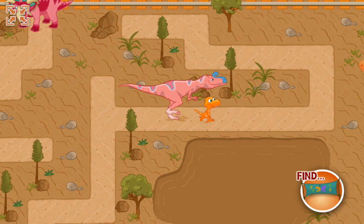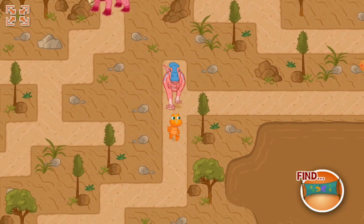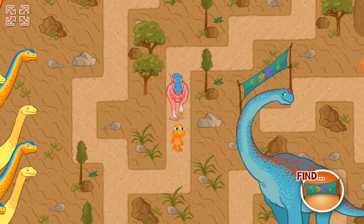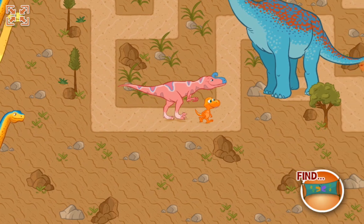Sorry, I ran off back there, buddy. I kind of lost my head, you know. Well, there's a huge crowd of dinosaurs around here. Don't worry, King. Be brave. Now we need to get you to the theropod convention. Let's go, buddy.